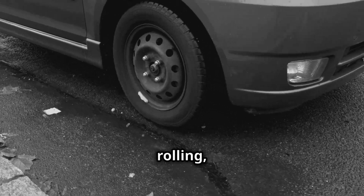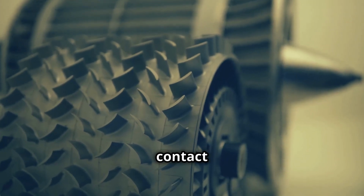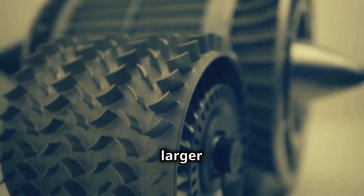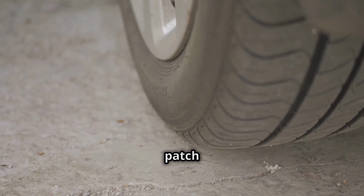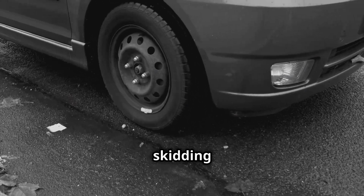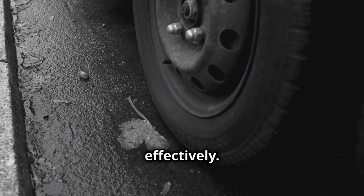When a tire is rolling, it has more grip than when it's sliding. This is because the contact patch, the area of the tire in contact with the road surface, is larger when the tire is rotating. When a tire locks up, the contact patch decreases, and the tire loses grip. This is why a skidding car is difficult to control. The tires are no longer gripping the road effectively.